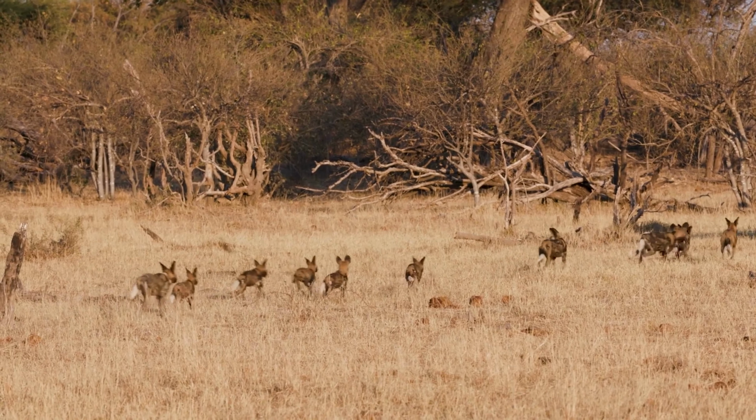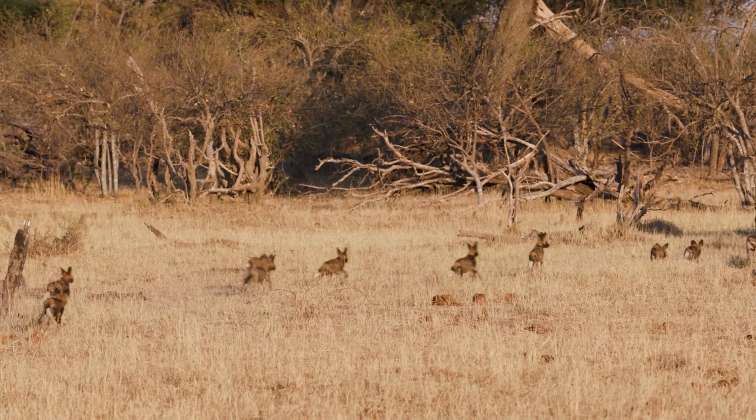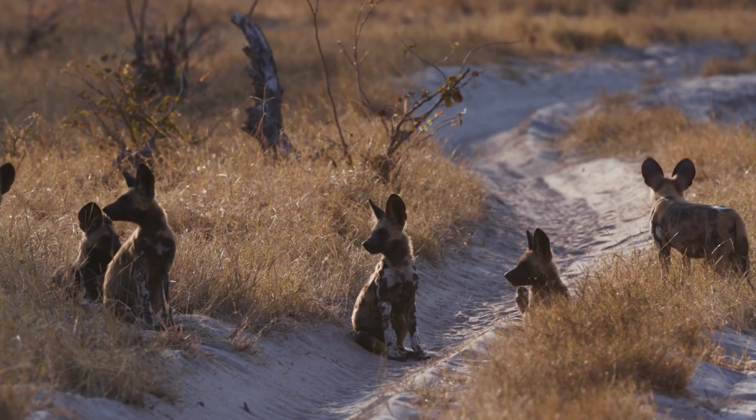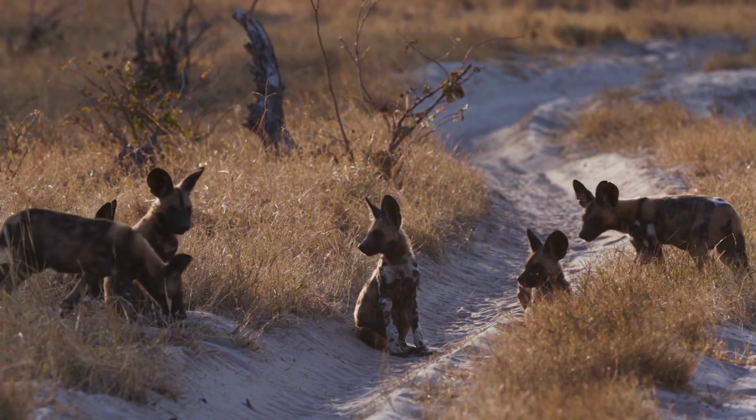14. Scent marking and communication. African wild dogs use scent marking as a means of communication. They may mark territories with urine, feces, and glands located on their faces. Scent marking helps establish and maintain social bonds within the pack.